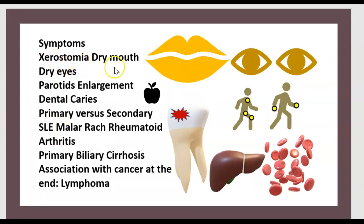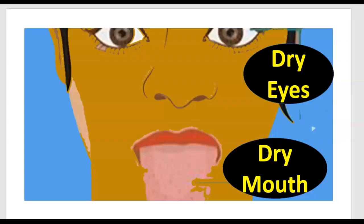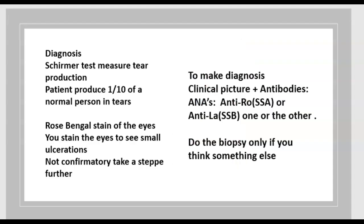Xerostomia, that means dry mouth, and dry eyes, parotid enlargement, dental caries, primary versus secondary, malar rash with rheumatoid arthritis, and primary biliary cirrhosis, association with cancer at the end, lymphoma. Sand-like feeling in the eyes, dry eyes and dry mouth, dysphagia, difficulty swallowing.